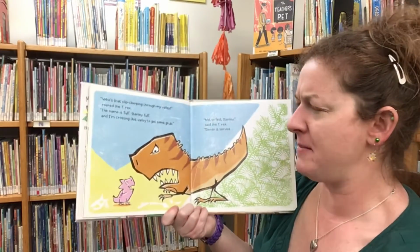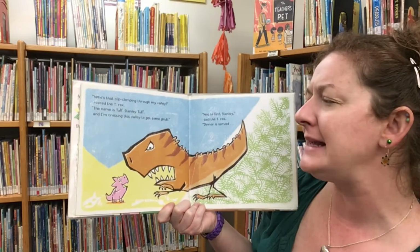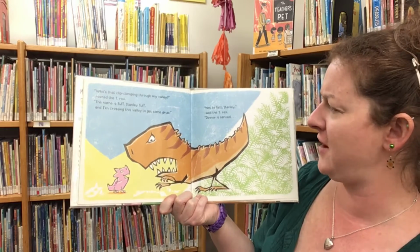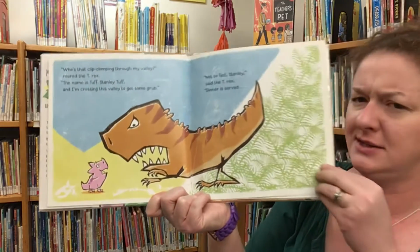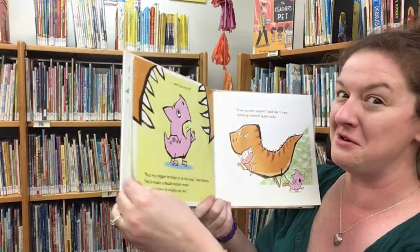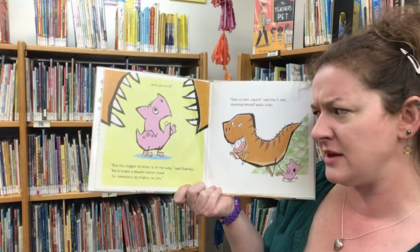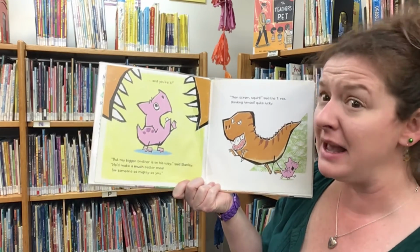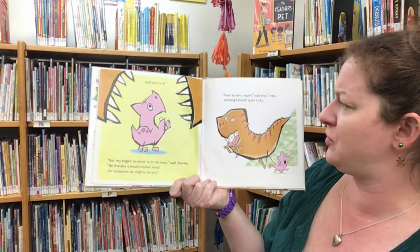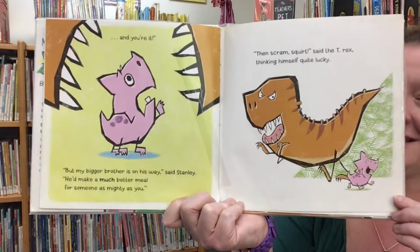"Who's that clomp clomping through my valley?" roared the T-Rex. "The name is Tough, Stanley Tough, and I'm crossing this valley to get some grub." "Not so fast, Stanley," said the T-Rex. "Dinner is served, and you're it." "But my bigger brother is on his way," said Stanley. "He'd make a much better meal for someone as mighty as you." "Then scram, Squirt," said the T-Rex, thinking himself quite lucky.